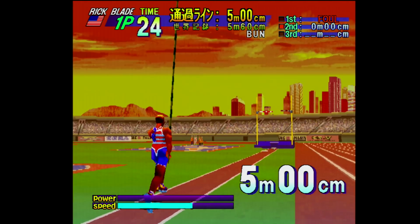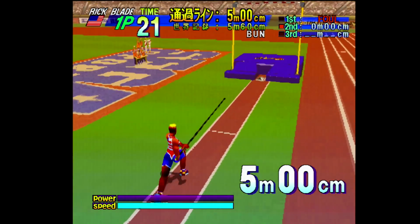There's a whole world of affordable Sega goodness out there, and many more games that may interest you.